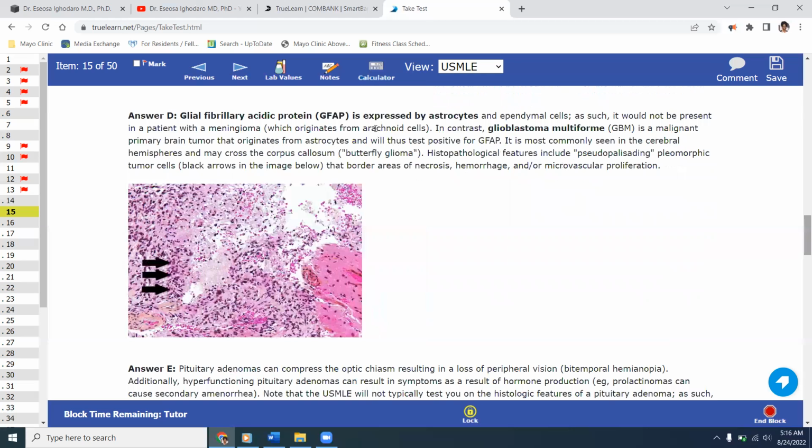Option D is getting at the GFAP. So when you think GFAP, you can think astrocytes, pilocytic astrocytoma, or GBM, glioblastoma multiforme, which is a malignant brain cancer. And know this image here because it's showing what the GBM looks like underneath a microscope. This is an H&E slide, and you see the little RBCs that are coming in, infiltrating the brain parenchyma.